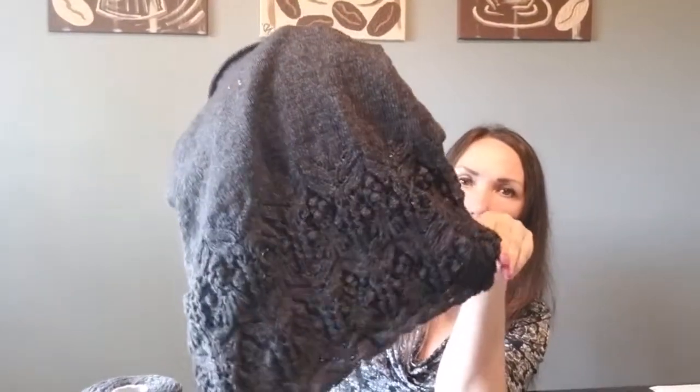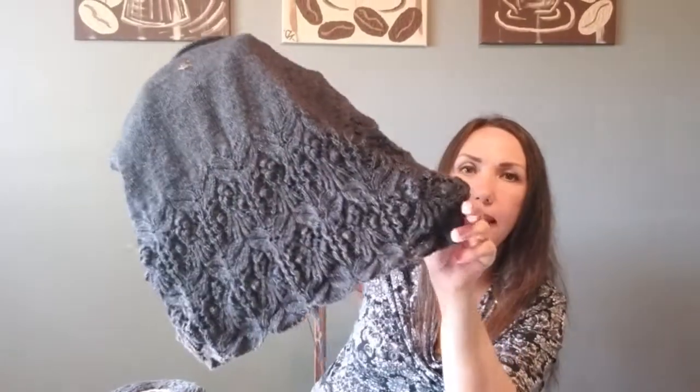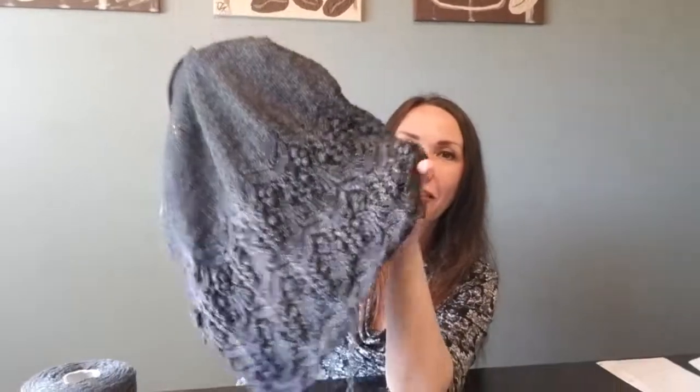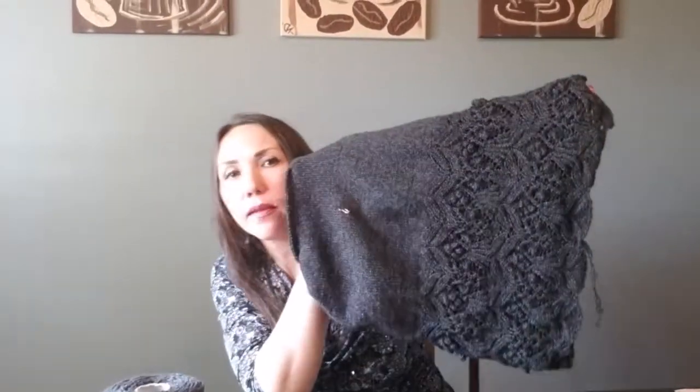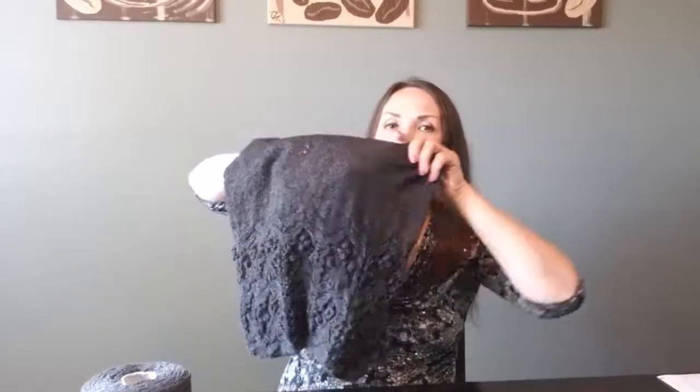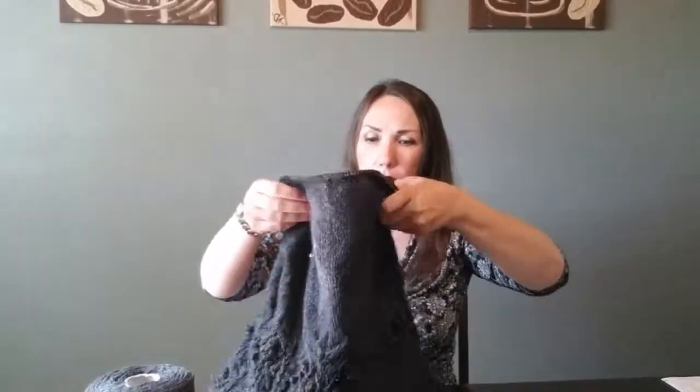Just beautiful. So if you like lace and you like bubbles and you like something fancy and beautiful, I think by the end of October, or maybe even in the middle of October, you would be able to purchase this beautiful pattern. And it has a lot of sizes available, so I'm sure you can find your size.